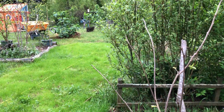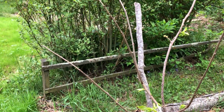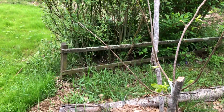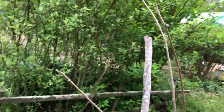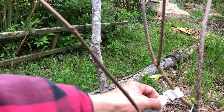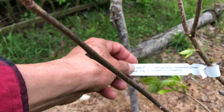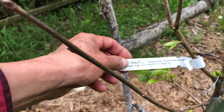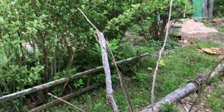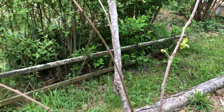Now this one here is one of my persimmons that I got last year. This is a Japanese persimmon. This is a Hachiya. Let me pull the tag so hopefully you can see it. Focus. Yeah, here we go, Hachiya persimmon. And it has survived. It's starting to grow.